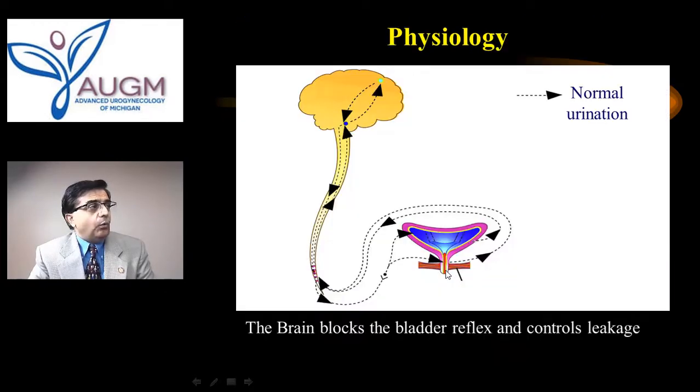But as the child gets older, the brain starts taking over. So this is the brain, this is the spinal cord, this is the bladder, and this is the urethra. So again, that reflex is still there. I've got to go, and another reflex that wants to come back and say, okay, go. But now as the child gets more mature, the frontal cortex, the intelligent lobe, recognizes that no, I need to go to the bathroom. I just can't empty my bladder right here. My parents go to this bathroom and they urinate there, and I need to do the same thing.